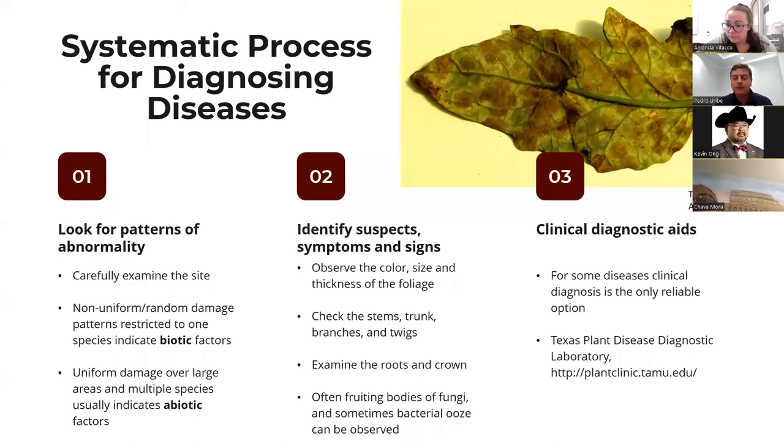The next step is we identify the suspects, the symptoms, and the signs. We observe the color, the size, and the thickness of the foliage. We check the stems, the trunk, the branches, and the twigs. We examine the roots and the crown, and if it's possible, sometimes we actually find fruiting bodies of the fungi, and sometimes we can see bacterial ooze on those diseased plants. And we use diagnostic aids, magnifying glasses. Sometimes if it's necessary, we can carry some equipment to the field and do a fast diagnosis in the field. But usually we just bring the samples to the clinic and we run the tests in the clinic.